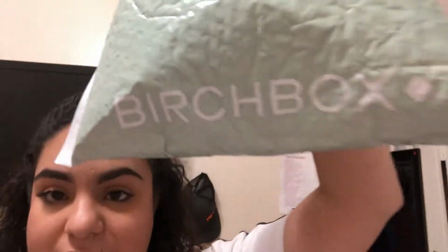So today I'll be talking about this subscription box that is $10 a month if you guys are interested or new to this type of subscription. I am new to it. This is my first subscription from this specific brand or company. It's $10 a month and it's called Birchbox. It comes in this packaging, and then I'll show you guys what's inside.